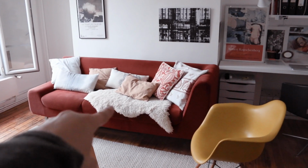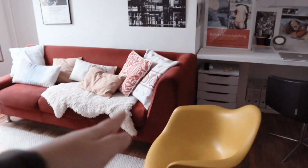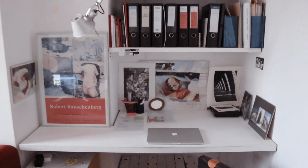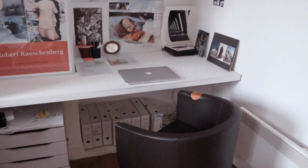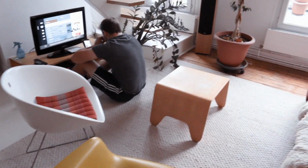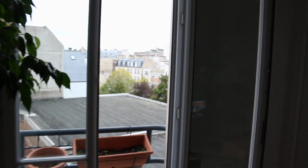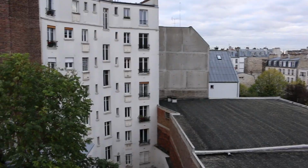This couch with that lamb fur, or what is it, lambskin? Goals. And this is actually where I've been working on my YouTube videos. It's a little desk corner. I love these chairs too, giving me inspiration for our house. So there's another window that we've opened up. You get another view of Paris, or Robert and Holly's room.